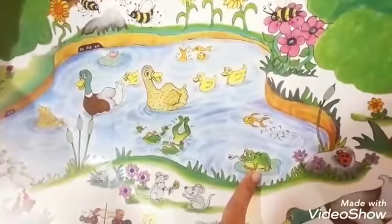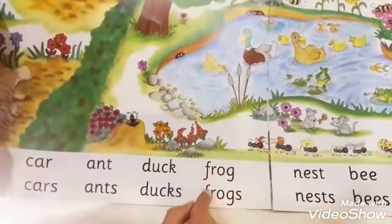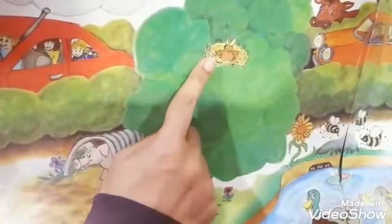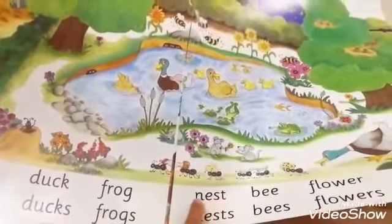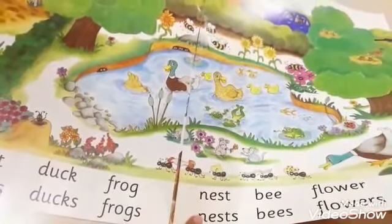Here is only one frog. And here are more than one frogs. Frog, s, frogs. This is singular and this is plural. There is only one nest on this tree. And there are more than one nests on this tree. Nest, s, nests. This is singular and this is plural.